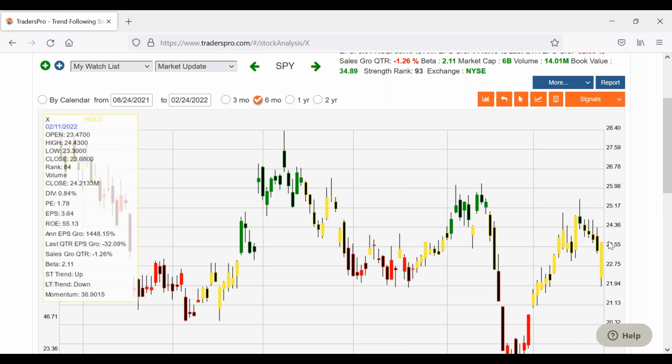You could wait for it to go back to the buy signal. I'm being a little bit more aggressive with it, not only bouncing off this support, but having that big bullish reversal candle.